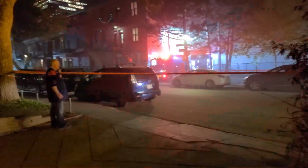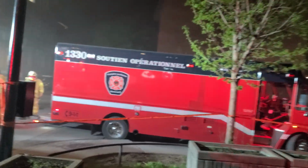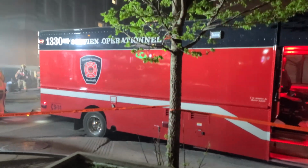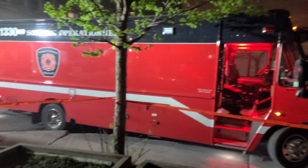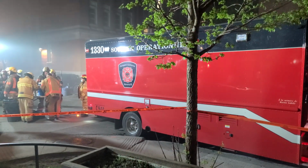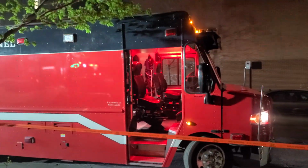Over here we got a nice Pierce pumper truck, I believe. I think that's unit 230. Try to view over here. Yeah, that's truck 230, one of the newer Pierce trucks. Over here we have the 1330 unit. It says right there, soutien opérationnel, which is pretty much, they're called the auxiliary unit, and I guess these guys give water to the fire crews, food.